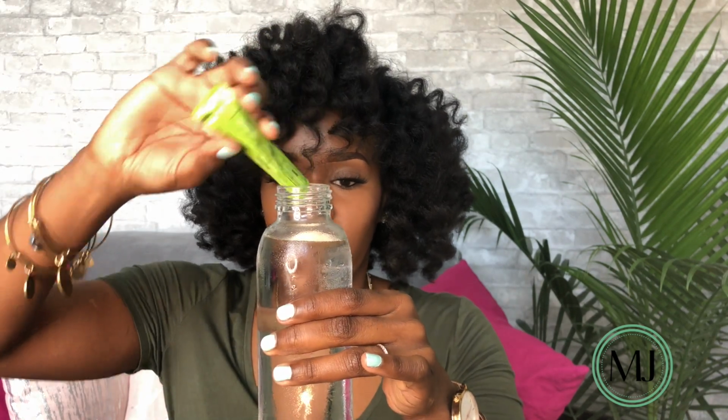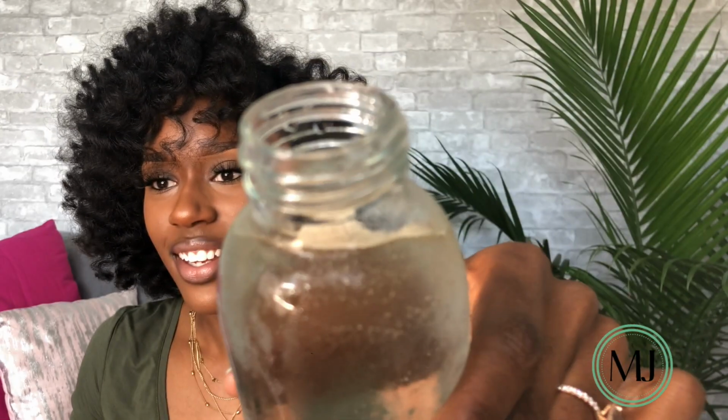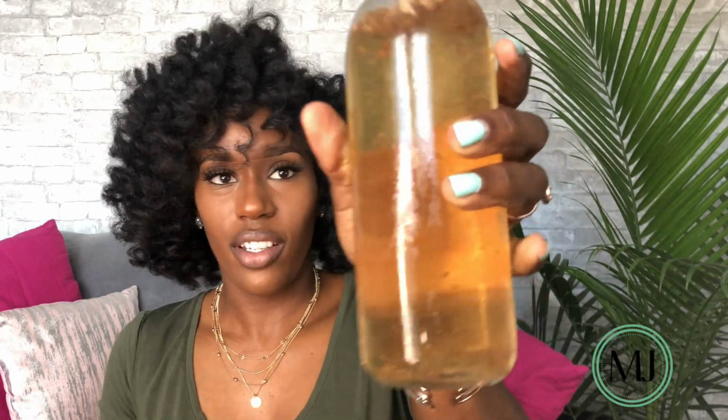This looks like dirt. Y'all, can y'all see that? I don't know if you can see it. Alright, we're just gonna shake until this thing dissolves. Okay, I don't know if it dissolves in cold water. Let me just keep shaking. It's not dissolving.